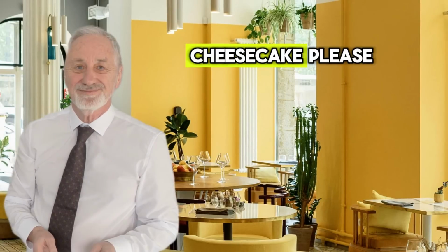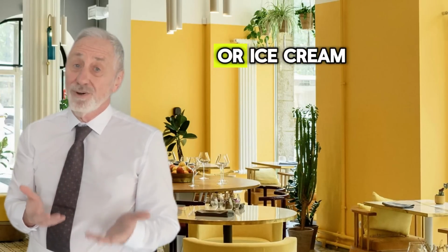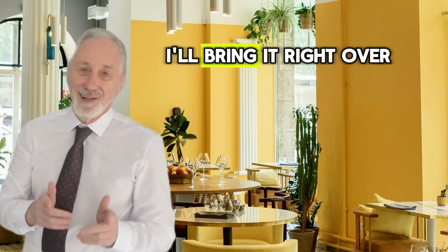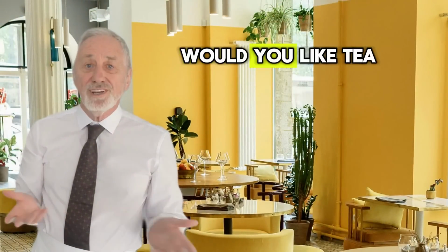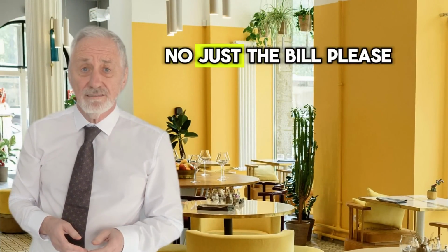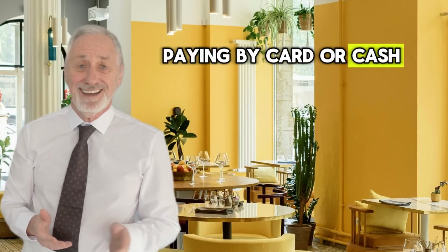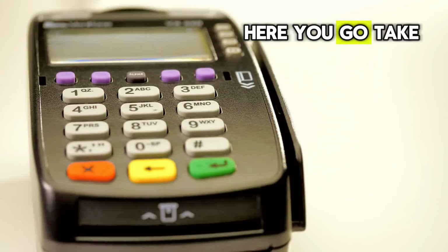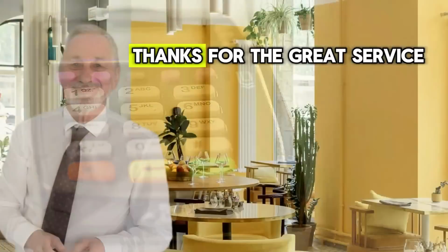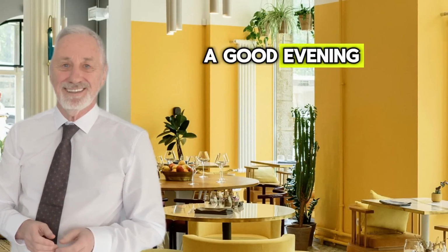I'll have the chocolate cheesecake, please. Great choice. Would you like it with cream or ice cream? Cream. I'll bring it right over. Would you like tea or coffee? No, just the bill, please. Of course. Are you paying by card or cash? By card. Okay, I'll fetch the machine. Thanks. Here you go. Take your time. Thanks for the great service. You're very welcome. Have a good evening.